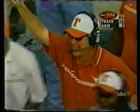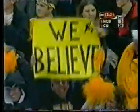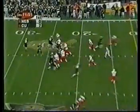But here was the shocker in Boulder, Colorado, Nebraska and Colorado. Big day for this combination, Bobby Pesavento and Dan Graham. Well, those two have hooked up a lot. You see the big play here on this pass.